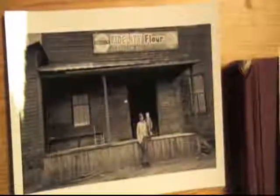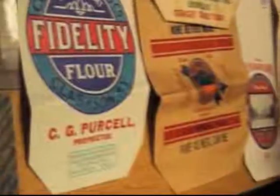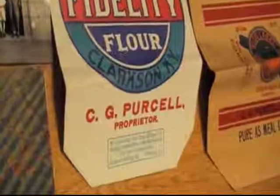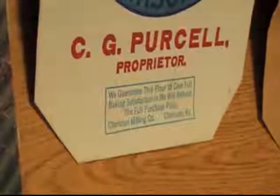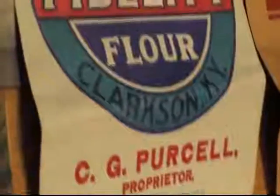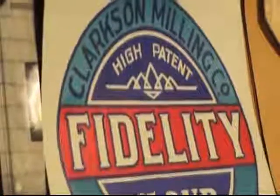Well, Joe Easley immigrated from Ireland, to Canada first, and then he came down and built a mill, and then he also ran Berry, 1908. Clarkson, and then they stayed there.